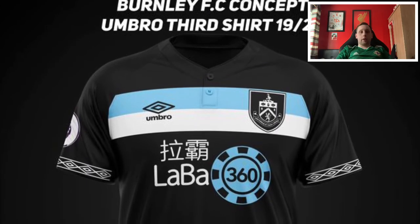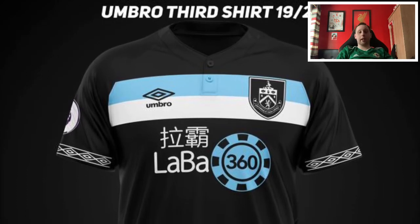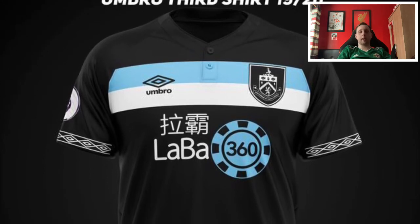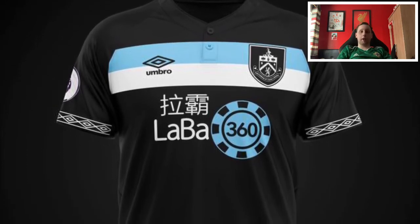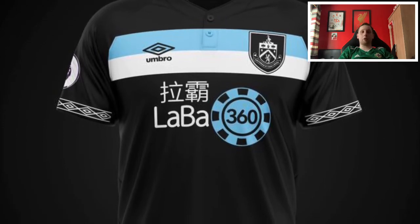Burnley is another team where I've had to just find any kind of concept I can get. There really isn't a whole lot for a third kit, and we can't even guarantee whether they'll actually bring one out or not. But this is the concept I've found, and I am going to rate it. Again, what did I just say? Black kits, you can't really go wrong with it.